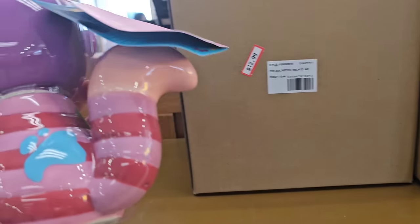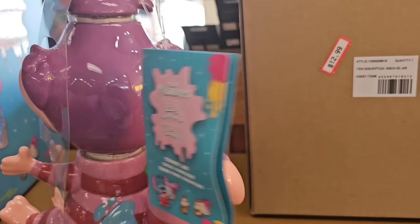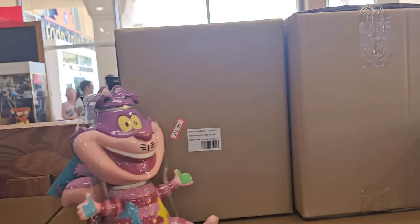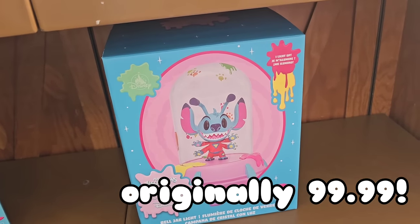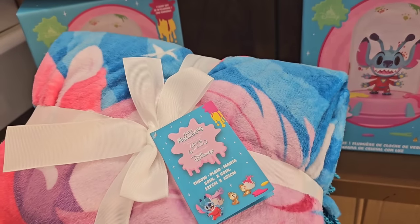This is so cute. What is this? It's $12.99. I love Cheshire Cat. It's a trinket jar. Look how fun this is. I love that you can get it in the box. One of the cast members overheard me and she price checked it for me. She's so awesome. And this is $39.99 and this throw is only $24.99.